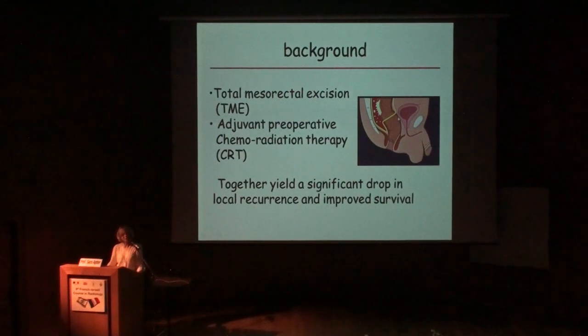The other advantage was to add neoadjuvant chemotherapy and radiation therapy, and both these procedures yield a much better prognosis and a significant lowering in the rate of recurrence.